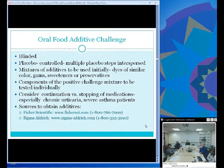So if you consider doing an oral food additive challenge, which is advised, here is some information on that. They should be blinded, placebo controlled. For some of the challenges, you might want to consider multiple placebo steps interspersed with the active agent, in between active agents. The author of the same review article, Dr. Bana, says that mixtures of the additives should be used initially. So maybe dyes of a similar color, several different gums, sweeteners or preservatives can be added together and used at the same time, and then components of the positive challenge mixture can then be tested individually.